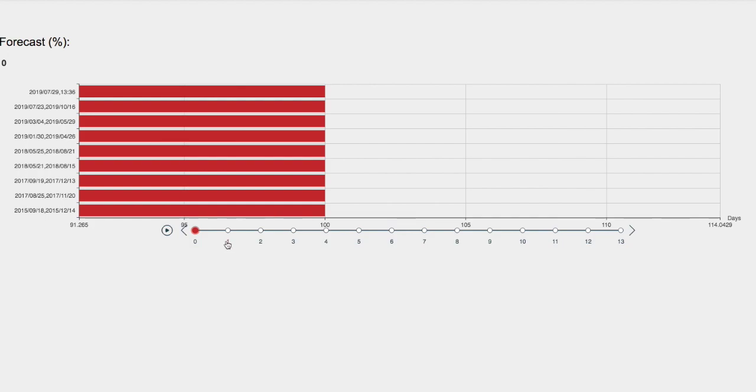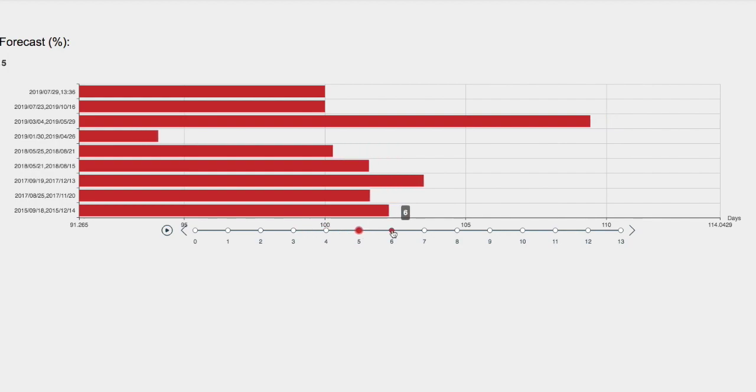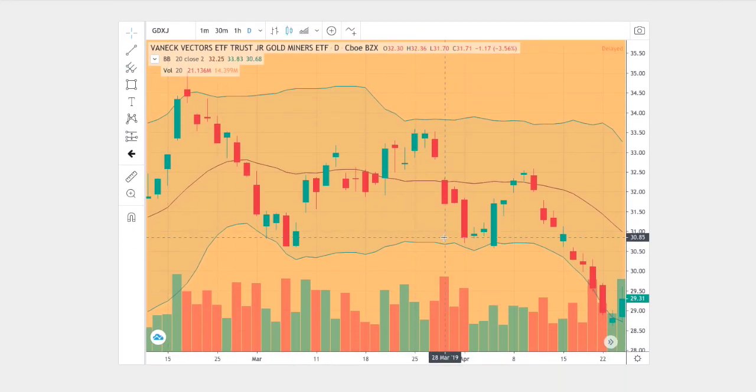So back to the forecast model, I'll go day by day where Gold Miners Junior will head in the next coming days. So we have 1 day out, 2 days out, 3 days out, 4 days out, 5 days out, 6 days out, and 7 days out. So which one of these forecast models should we focus on? Ideally the model that is the best match to the current trend. Right here we have the current trend, and below is the trend that I believe is the best match.